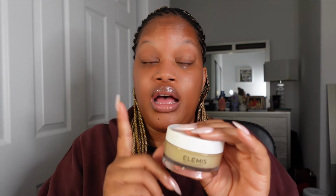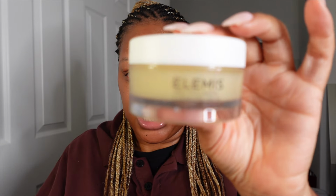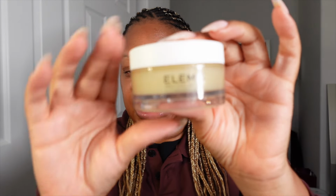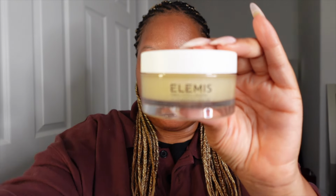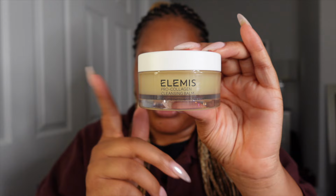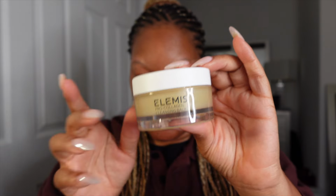Anywho, so I also got this Elemis Pro Collagen Cleansing Balm, Hydrating Cleansing Balm. This actually is really good for removing your makeup, and it cleanses your face as you're removing the makeup. I wanted to try this out. I have never tried anything from their brand. They did send me something in the Ipsy box not too long ago, and I didn't try it, but I'm going to try this for sure.